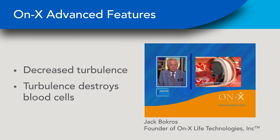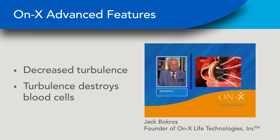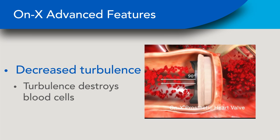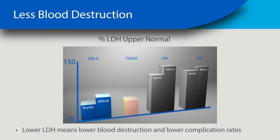We made an orifice that was long and tapered, and we found the optimum length of the orifice that eliminated the kind of turbulence that you would get if you'd used a straight cylinder for the orifice. This chart shows the same level of blood destruction for the Onyx valve as that of tissue valves.